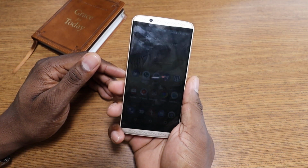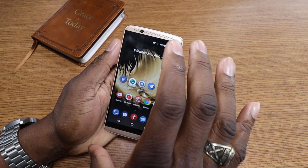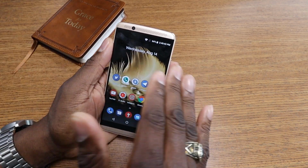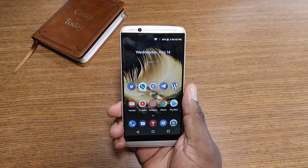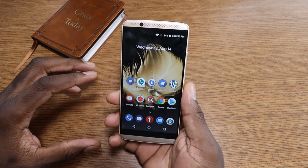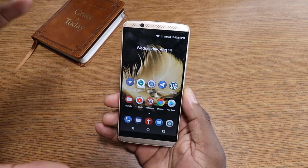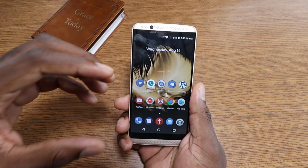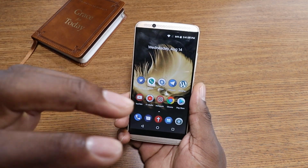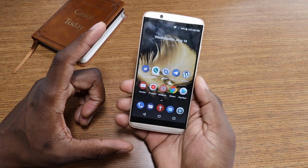You, in fact, folks, will never get the stereo sound from any other phone. I've tested this phone against several other phones, and yes, there are phones that are louder at times. I've displayed that. The Galaxy S9 was a little bit louder, but a lot of phones don't have the full, rich, punchy sound that you get from the Axon 7. This was one of their highest selling points, the stereo speakers.